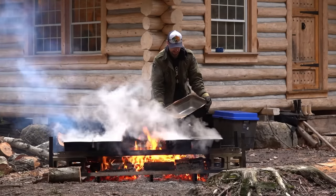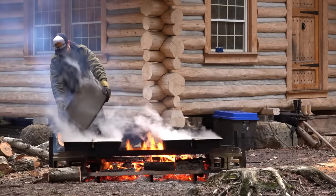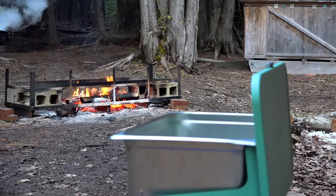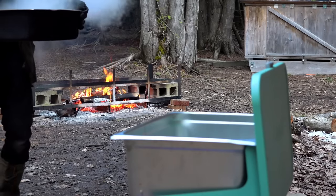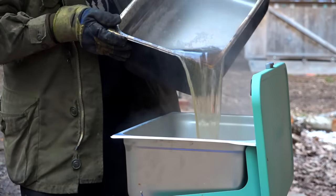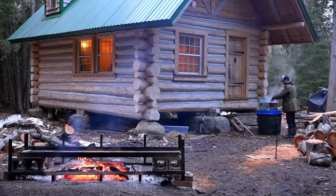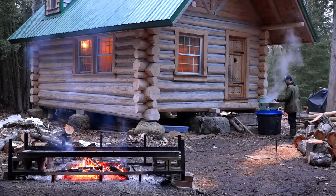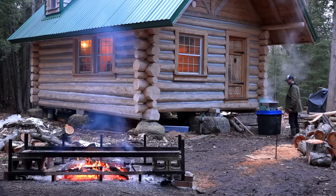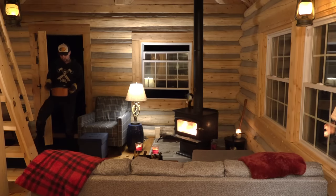As the sap continued to boil down, I began pouring the pans into each other, one by one, until there was only one left. Then, I poured the last pan into a pot, which I brought inside for the finishing boil on the wood stove.